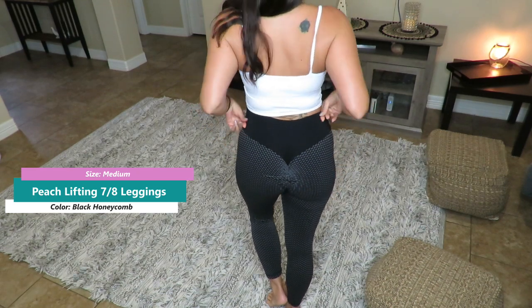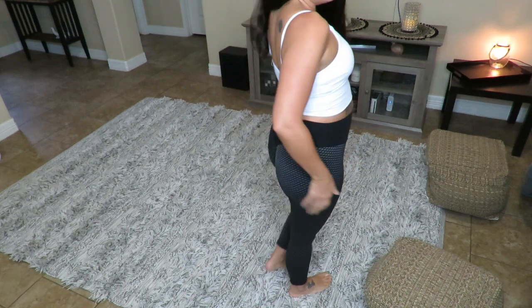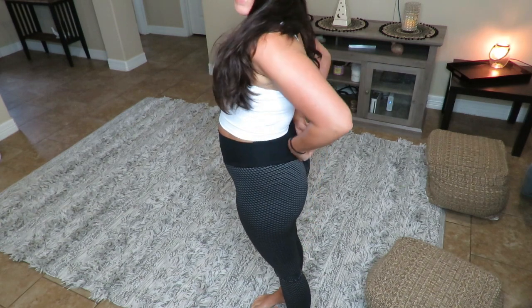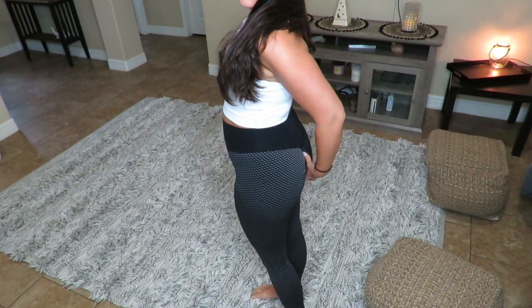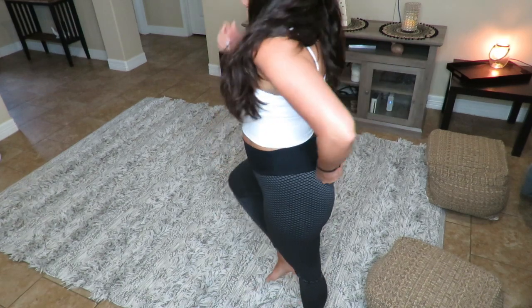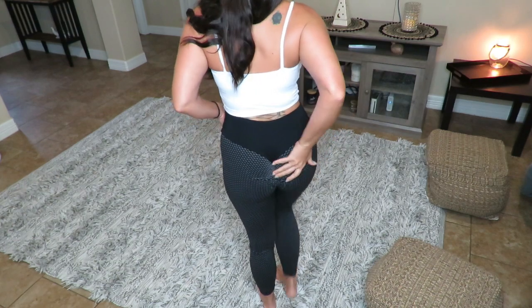The scrunch detail really makes my butt pop. I do like the look of these leggings. I will say, because of the scrunch, it has a different feel in the back, like someone took all the material and scrunched it up. So as you're walking, it does kind of give you a bit of that wedgie feeling, but as you get used to it, it's really not uncomfortable.